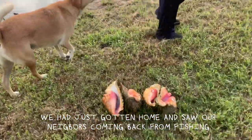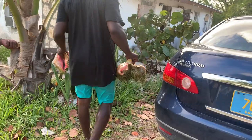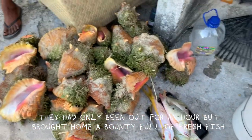We had just gotten home and saw our neighbors coming back from fishing. They had also gone diving for a conch, which is a sea snail which we eat a lot over here. They had only been out for an hour but brought home a bounty full of fresh fish.